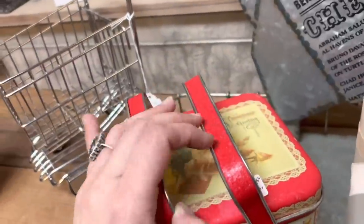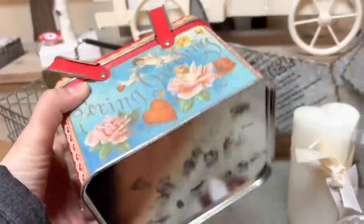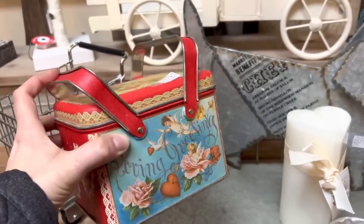I thought this was a super cute Valentine's Day tin for $6.50. I was definitely seriously thinking about it.